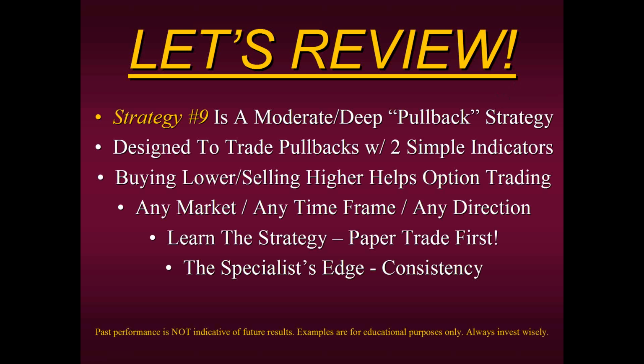Now, buying lower and selling higher helps option trading. So if you're an option trader, this may be a great method for you. We have numerous traders around the world who actually trade this method with options. The beauty of this is you can apply it to any market, any time frame, and any direction. I already shared stock examples, weekly chart examples, intraday E-mini examples, and daily bars of currency pairs. You can also trade it on commodities. You can also trade it on Bitcoin. It makes no difference on ETFs, okay?